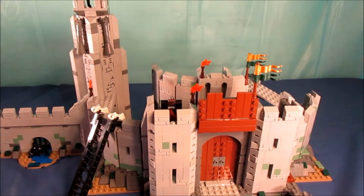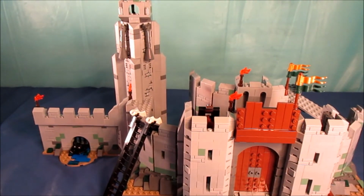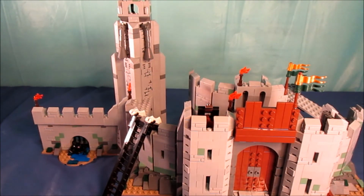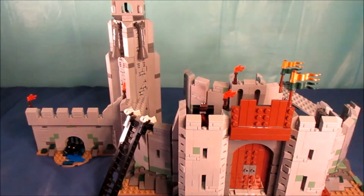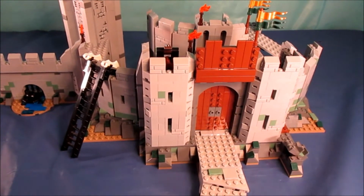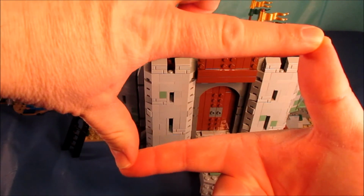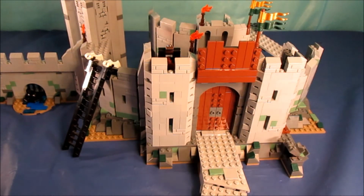But as far as castles go, I've read and watched some reviews where people really rant and rave about this set and say it's arguably one of, if not the best castle type builds that Lego has ever made. And there is some truth to that. It is a pretty cool build because it's different. Most of the other castles are just a rectangle or a square, and there's really not a whole lot to them. This one is different. So in that fact, it's cool.